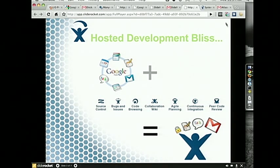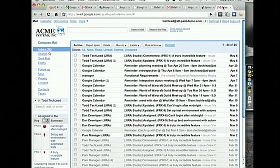So let me click over and give you a quick demonstration of some of the integration that we've built. We're going to start our demo in Gmail because a lot of us, whether we like it or not, spend a lot of time cleaning out our inboxes. I'm logged in here as a tech lead, and a tech lead might spend a little bit less time than most of us in email, but still he or she might start their day cleaning out the inbox. To the left of the Gmail inbox is a gadget that's showing issues from Jira Studio that are assigned to me as a tech lead.